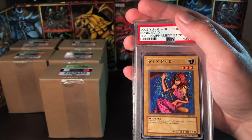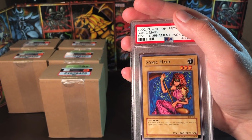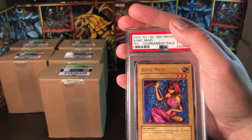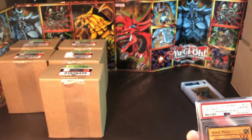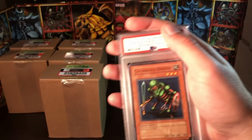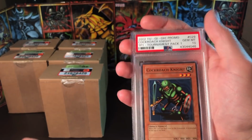A rare Sonic Mate. I do know for a fact I have one of these in 10. So this will be for sale. No matter what it is, it'll be for sale. Gem Mint 10, sweet. I'll have to look over my other one and see which one I want to keep. I did pull that one. I don't think I pulled the other one, so I might keep that one. Cockroach Knight. Cool looking tournament pack 1 card. Gem Mint 10.